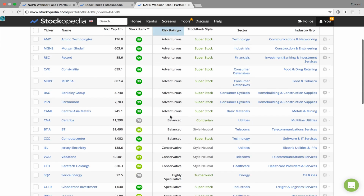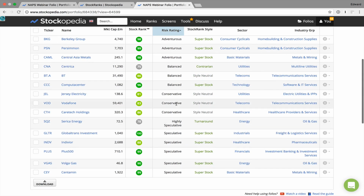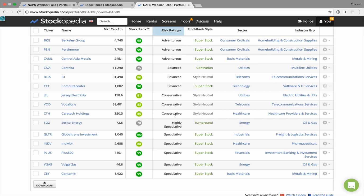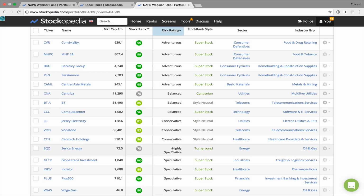And you can see here, if I sort by risk rating, if you know the risk ratings and if you've watched that webinar, you'll see that there are 6 stocks that are conservative or balanced, whereas that means there are 14 stocks that are adventurous or speculative, and 1 highly speculative. And this means this is certainly a riskier or more volatile set of shares, and some people might be uncomfortable with that. So if one's uncomfortable with that, you can actually go back to the ranks portal and select stocks with certain other types of risk ratings.